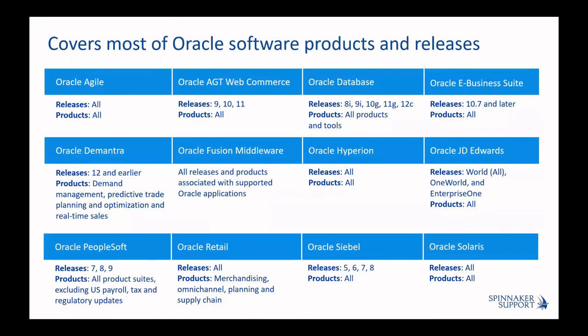Here's a brief look at the list of Oracle products and releases that we support. Notice that we provide support, including security support, for legacy versions of Oracle no longer supported in an acceptable manner by the vendor. This is our lifetime support policy, which means we'll support whatever version you're running for as long as you need us to.